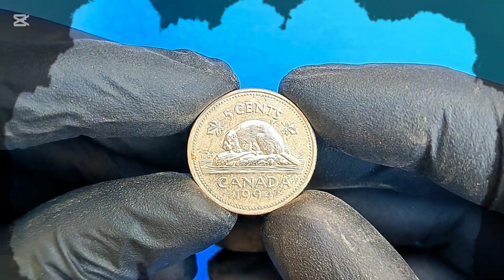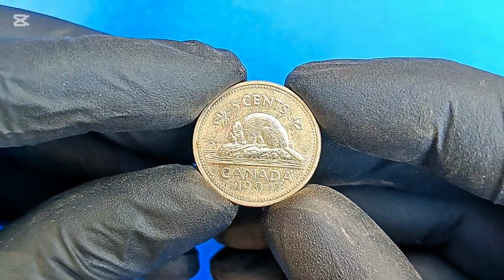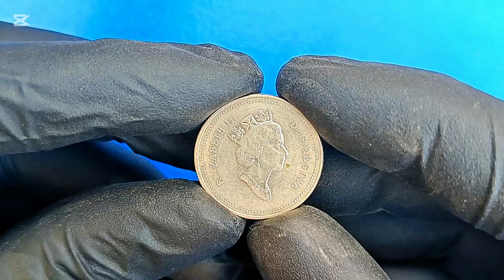In 1994, the Royal Canadian Mint produced a unique batch of 5-cent coins bearing the effigy of Queen Elizabeth II, a design familiar to Canadians yet hiding rare varieties that have sparked the interest of collectors worldwide.